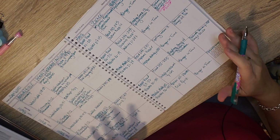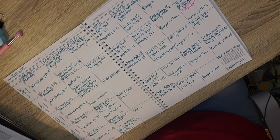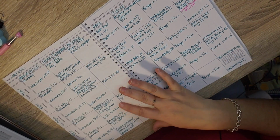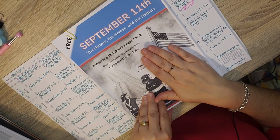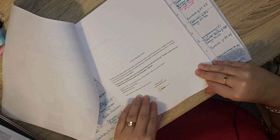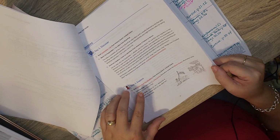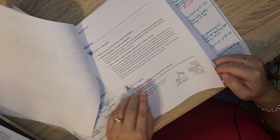2 lessons of cursive and 2 lessons of keyboarding. We normally do poetry 1 day a week, and then I had mentioned that we're not doing the writing yet, but what we're going to do in place of that is this September 11th unit study. Now, we're not doing everything in it. I've been reading up on this study. She does have a relatively solid foundation of what happened on 9/11.